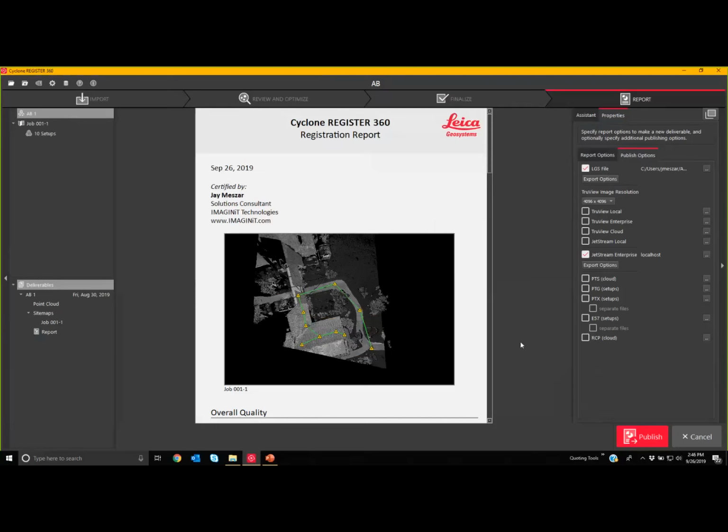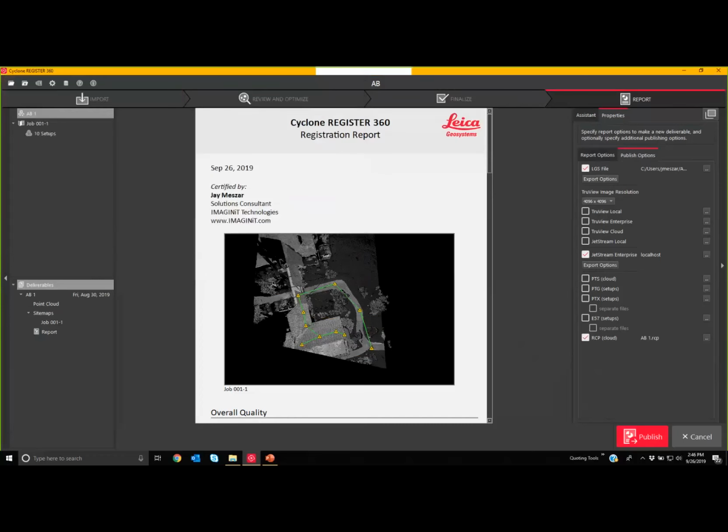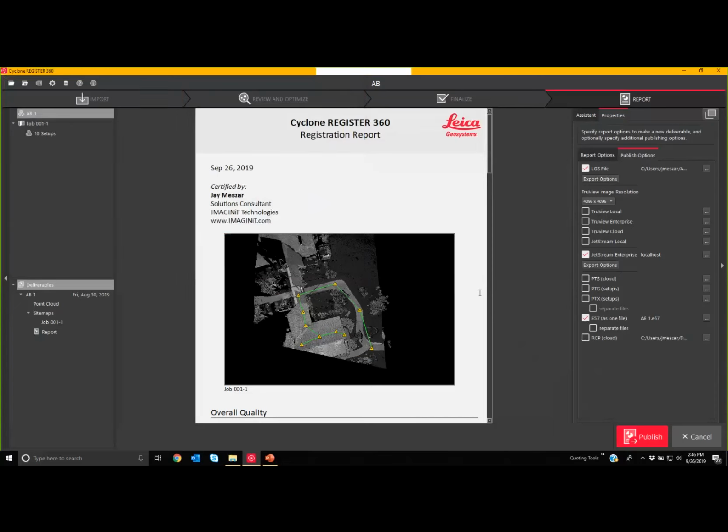So now, one last thing down here. I want to be able to export to RCP. So I come out, tell it to save as an RCP. I want to save it to, let's say, my desktop. And once this is done, I'll be able to simply insert this into Recap, and I won't have to go through the whole workflow. I'm sure many of you out there have done it before, where you've exported an E57 only to have to go and import that E57 right back into Recap.